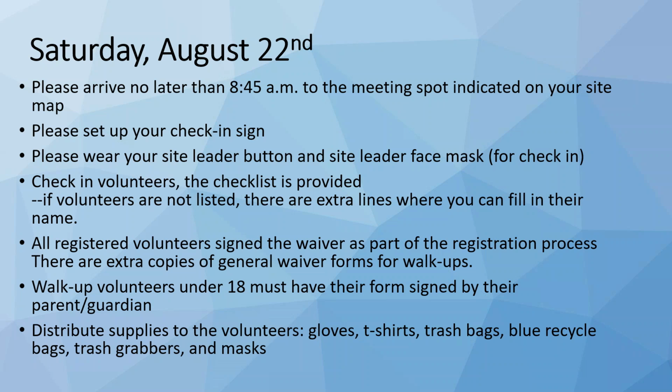Then you'll check in volunteers as they come. Check them off the sheet. Again, the sheet is provided. If a volunteer comes that is not listed on your sheet, please write their name on the sheet. There'll be extra lines available, and then also have them sign one of the provided waiver forms. So walk-up volunteers, if they're under 18 and they don't have a parent or guardian with them, are not able to participate. If they did come and have a parent or guardian with them, even if they plan to leave, they need to at least sign the waiver form.